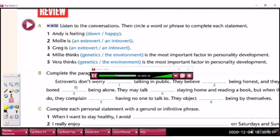Conversation 3. Let's just stay home tonight. I need some peace and quiet. Greg, I'm getting sick and tired of staying home. Don't you want to get out and see our friends? Sometimes, but most nights I'd rather just be with you and read or listen to music.